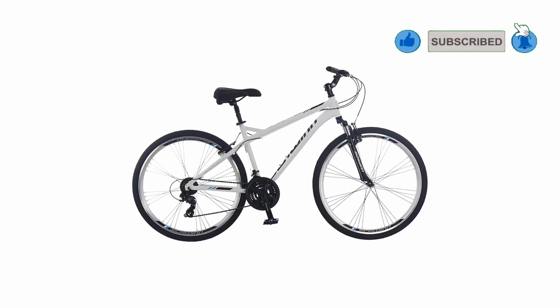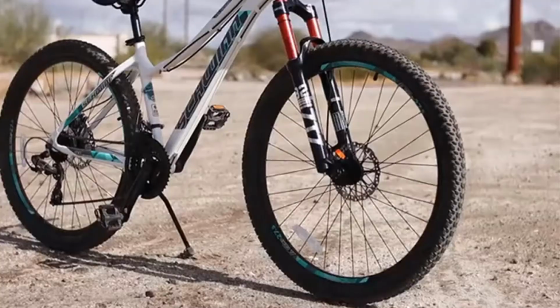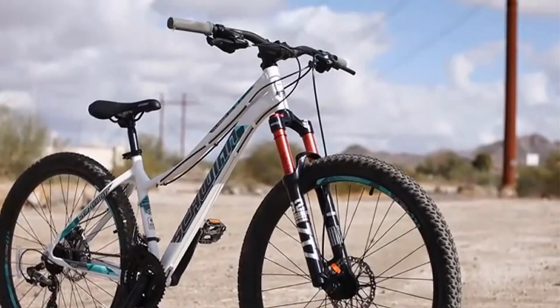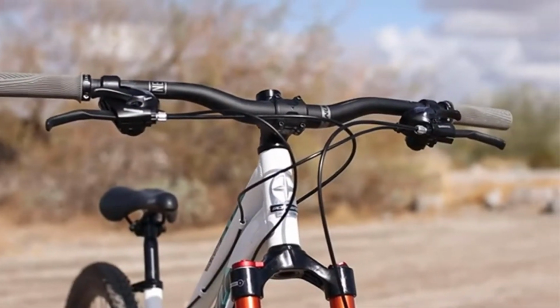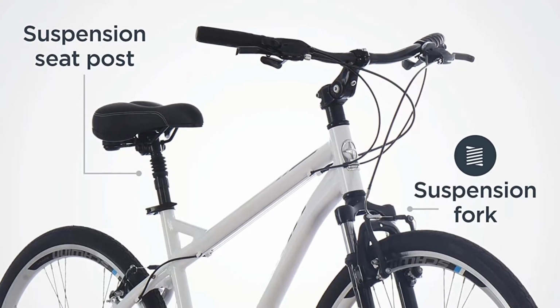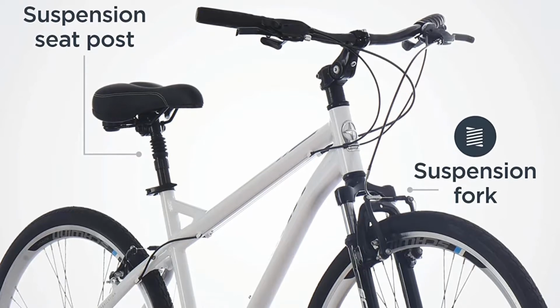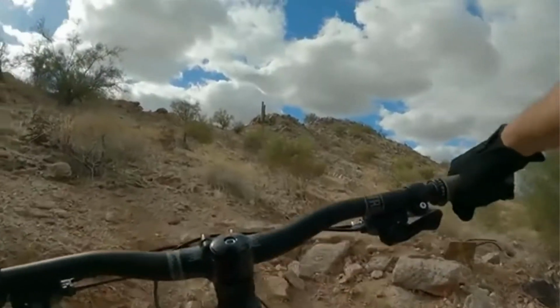The Schwinn Network is another great option for those looking for a hybrid bike that is able to handle hills pretty well. It features a lightweight and durable aluminum frame that can take on most of the terrains you might encounter on your way. The 22-speed Shimano rear derailleurs are very efficient in changing gears, while the alloy wheels help you deal with bumps on your way.